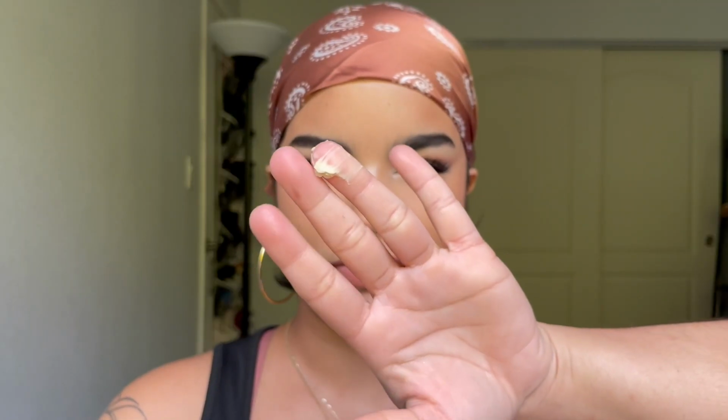Next is the Danessa Myricks Blurring Balm Powder. I have the universal shade, which just looks clear. It's that putty kind of texture. I've spoken about this before. It's very similar to like the e.l.f. putty primers, except this one is a bit more thin. This one specifically is best for oily, textured, and very porous skin.